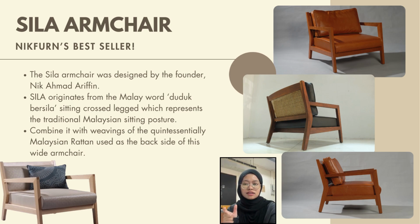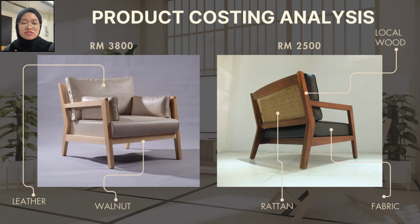The Sila armchair story began because the founder, Nik Ahmad Arifin, saw that women sitting on a chair with expensive bags like Gucci, Prada, and LV put their expensive handbags on the floor. So the Sila armchair is designed intentionally wide so that they can put all their expensive handbags beside them instead of on the floor. There are two types of Sila armchair.